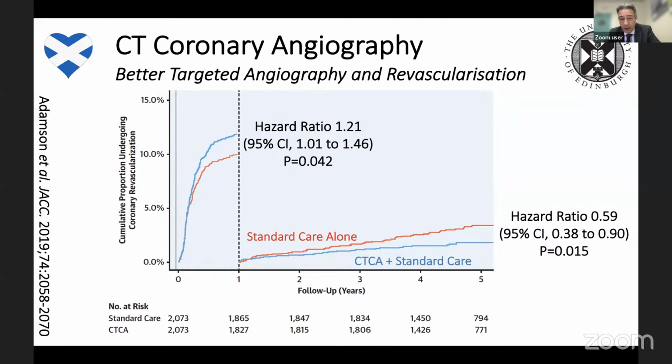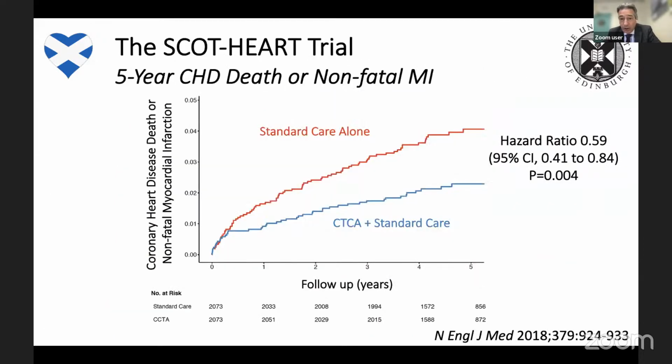But what is very interesting is what happened after the first year, when all the revascularizations triggered by the CT scan had been completed. You can see that the frequency of revascularization after the first year was lower with CT because, of course, you'd found the people and you treated them and they didn't then re-present or re-attend. Moreover, perhaps the initiation of preventative therapies prevented the occurrence of downstream myocardial infarction so that, again, less revascularization was performed.